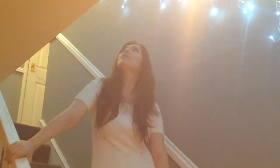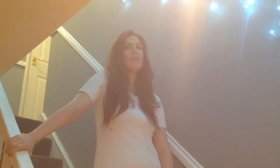For my stairway, I put these little Christmas lights and I think it's just a really cheap and easy way to give a bit of glam to a very boring hallway. Okay, so there's 2 storage cupboards when you get to the top of the stairs.